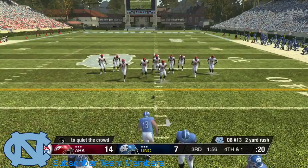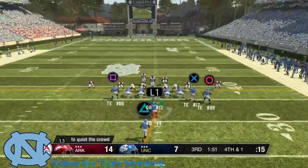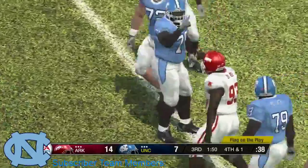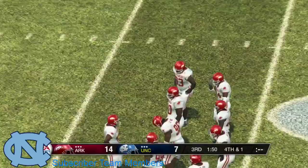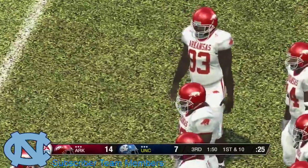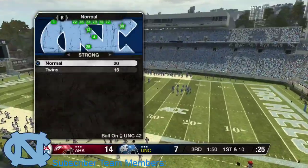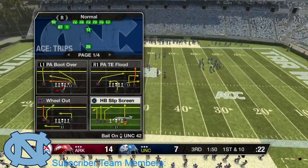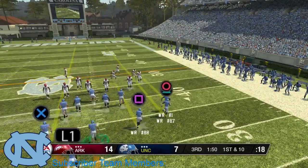Looks like they're going to go for it on fourth down. I got to tell you, I'm really surprised that they aren't going to just punt this ball away. There are flags all over the place. Here's the call from the head referee. Penalties will kill you. They had them stopped. Now with the penalty, it gives them a first down. First down, 10 to go. Ball on the 42-yard line.